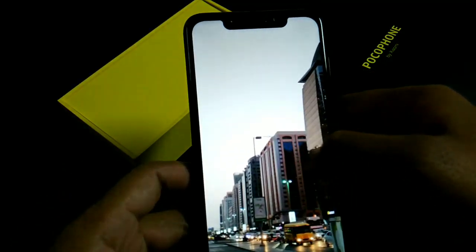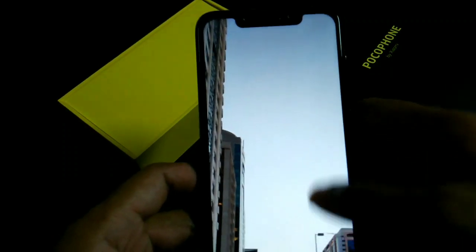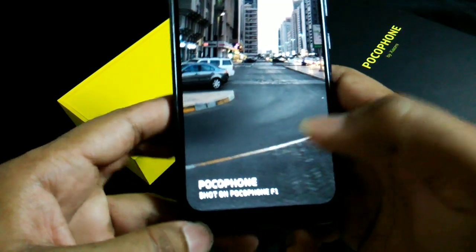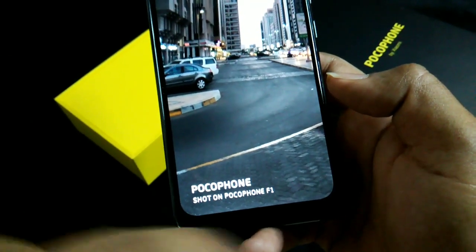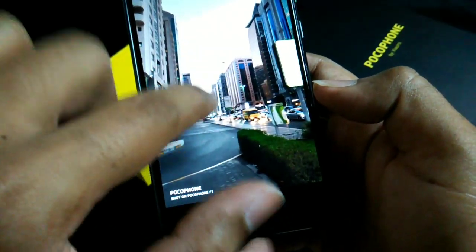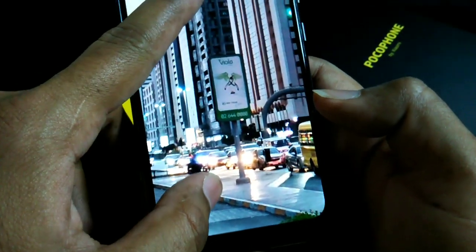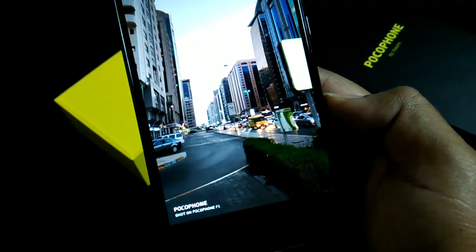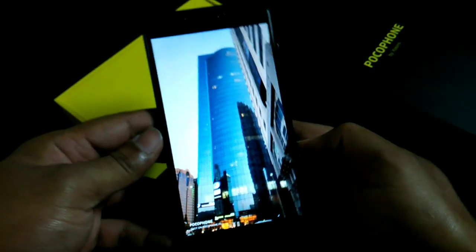See this, the color, the gradation, every single thing is perfect here. You won't believe it. See this part here. One second, let me show you. Yes, see this, the breaks. Even I can read the voila and the phone number easily. It's very far, but still I can read, and it's really clear. There is no noise in the picture.